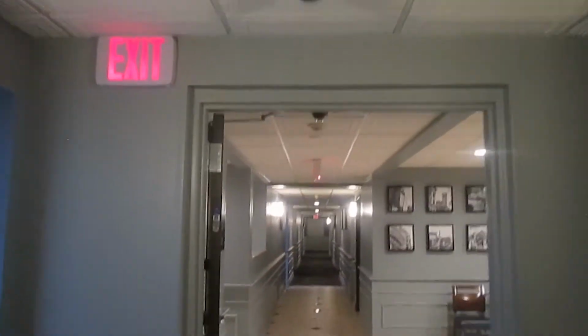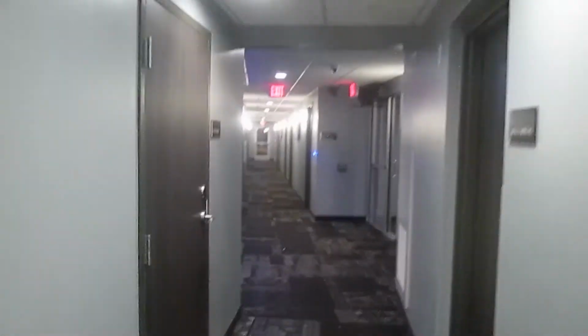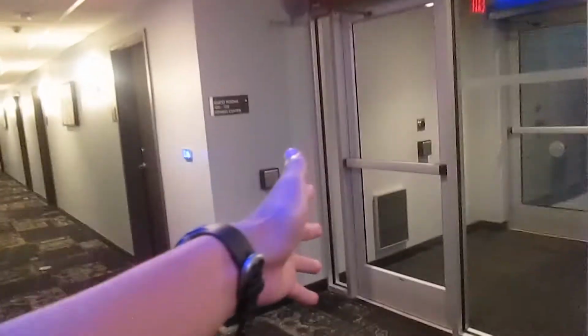Back down this way, there's just nothing but an employee laundry room. Here's one of the MPEs. This one does not have roof access, as you can see. Here's one of the emergency exits, actually two of them. One right here. And this exit is not for emergency only, it's a side entrance whenever you park there and you need to find a shortcut to get to your room.